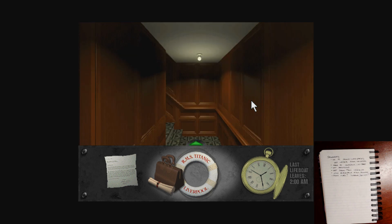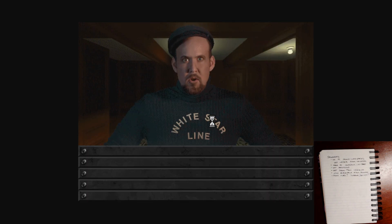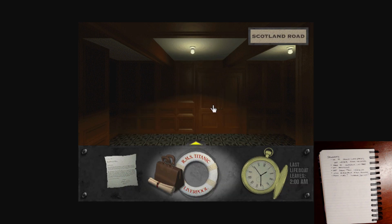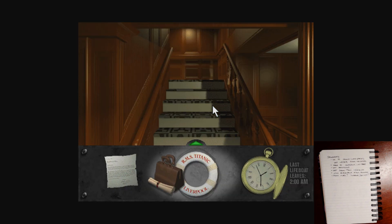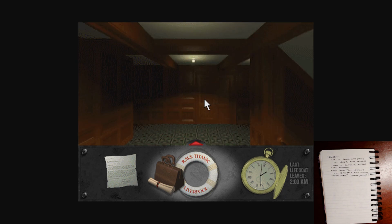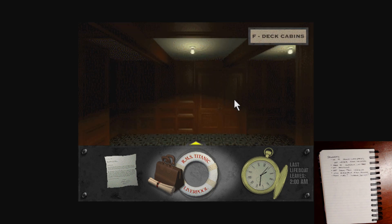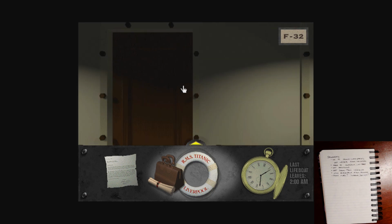I think I need to go to Scotland Road, which I just passed. Keep out of Scotland Road. The captain wants everyone up top. Well, I need to get down there. How am I supposed to get... Maybe I can go through F-deck cabins. Yeah, okay.